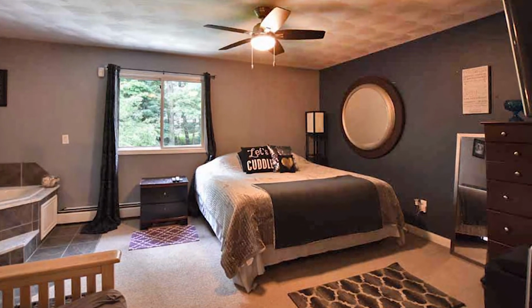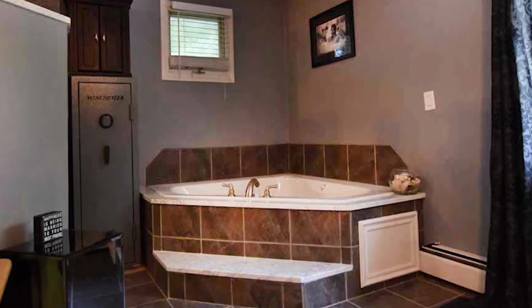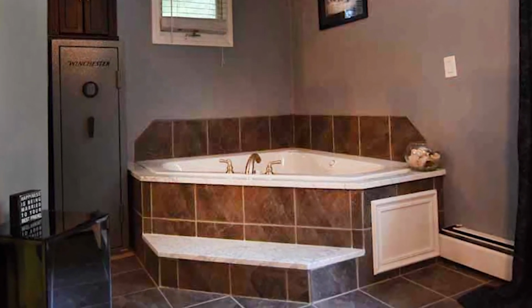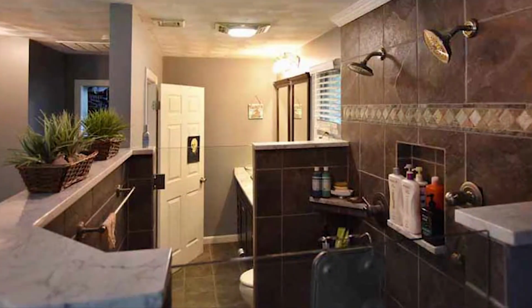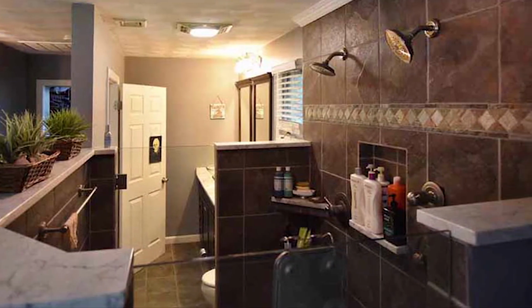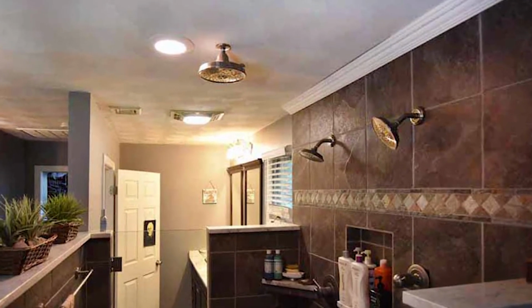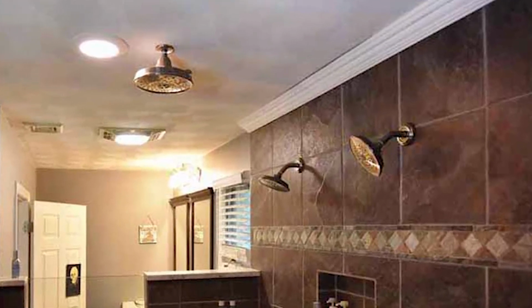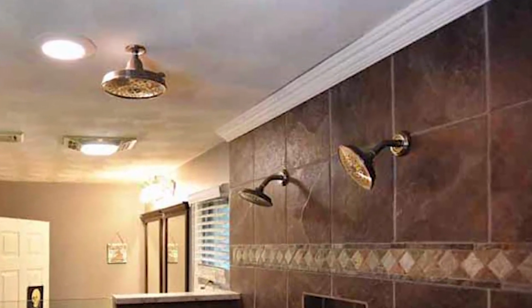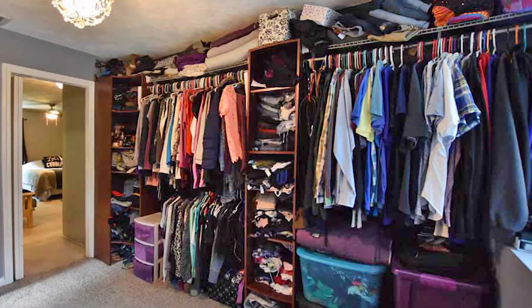The master bedroom is what makes this home unique. The whirlpool tub sits in the corner for the ultimate luxurious night. Soak the stress away in the privacy of your own room. Not only is the tub in the suite, but the master bath is also an arm's reach away. This in-suite full bath has his and her sinks and mirrors, a walk-in shower, and 3 shower heads. Adjacent to the master suite is a walk-in closet with plenty of storage.